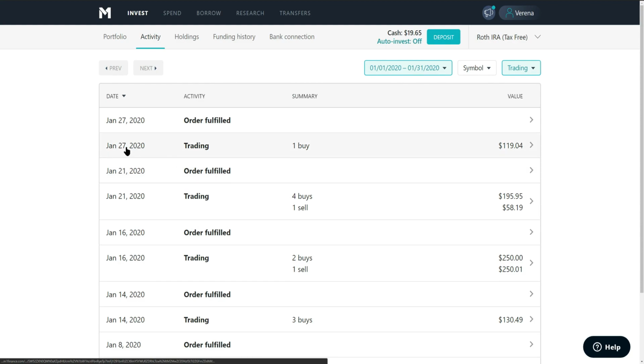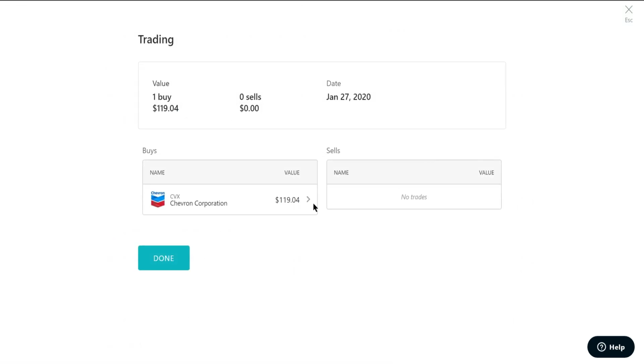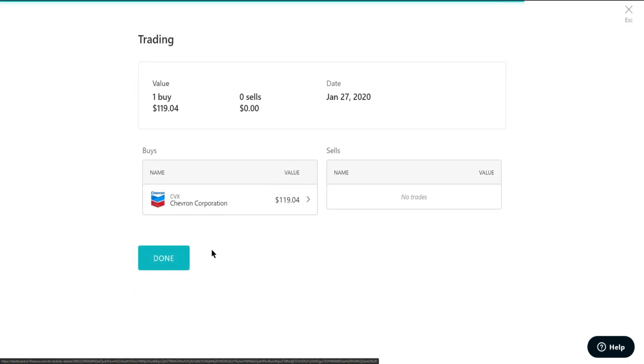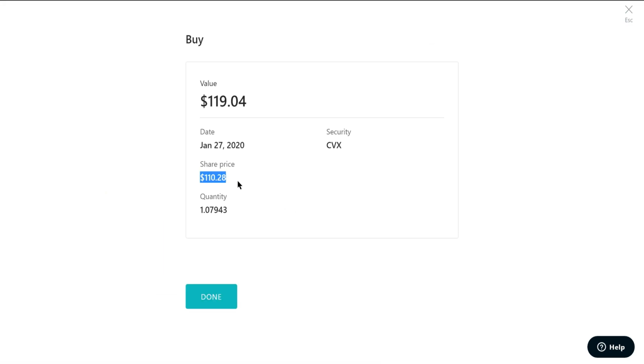And then on the very last buy for January 2020, on the 27th of January, I made one total buy, and this was towards Chevron. Chevron was going to be going ex-dividend in February. I kind of wanted to start focusing on it. It actually got really beat up here in the short term just because of oil. So I bought this at $110.28. So I think it's actually gone down.